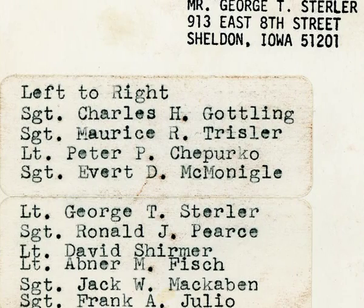Okay, this is the names of them. That's a good thing to have. Gotling, this is the man I said his wife had twins. Tristler, this was the man that I said had returned, the engineer. And this is Chaperko. He went on to learn to bomb on radar. And this was McMonigal. That was the one I said that had the twins, or his wife had the twins. And this is Pierce, he was killed.